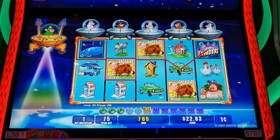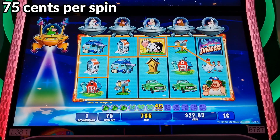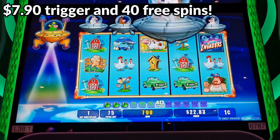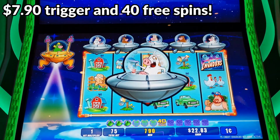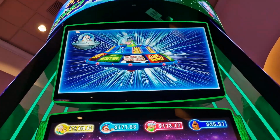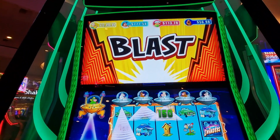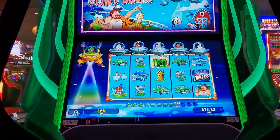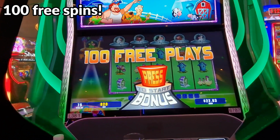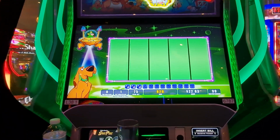So I'll show you a bit of gambling. Skip forward to 18 minutes and 10 seconds if you don't want to see the gambling. But let's have a look. This is Moolah, and as you can see, this is a bonus. $7.90, one on the trigger, and 30 free spins. It's given me Blast, which increases the number of free spins, and the upshot is I've got 100 free plays. Now, unfortunately, I needed to go to the loo, so it was a little bit excruciating, but still good fun.